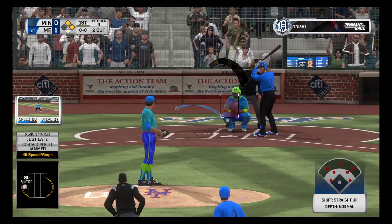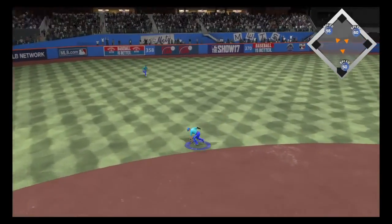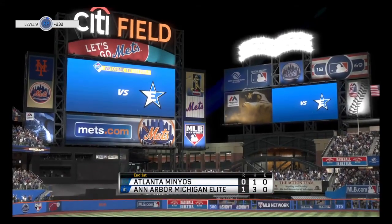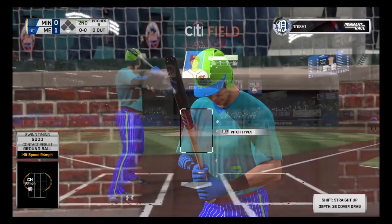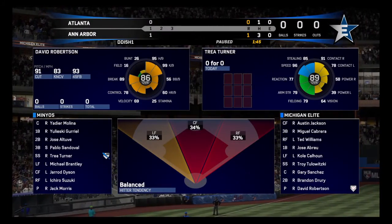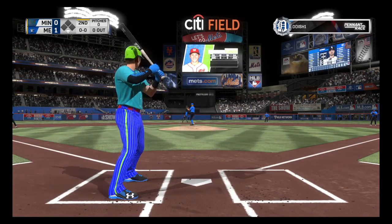So it's first and second with two men gone, and Danger now is standing in as the fine shortstop, Troy Tulowitzki. And now a jump throw against his body, and from deep in the hole, he got him. What a speedy Trey Turner. Turner digs in now. David Robertson. Ray Turner.